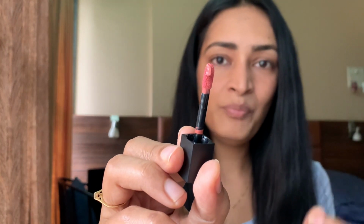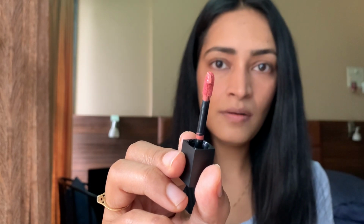Now let's get started. You have to open this up, and as usual you will find a doe foot applicator, and there is a quantity of product that will come out with it, and it is creamy. This is not runny, this is creamy. If you actually pick it up, can you see? A bit of the product has come into my doe foot applicator. Now I'll just apply the product and I'll tell you how it feels.